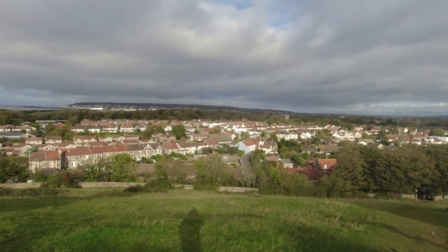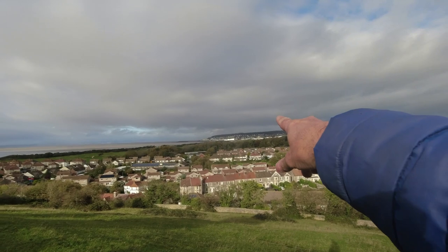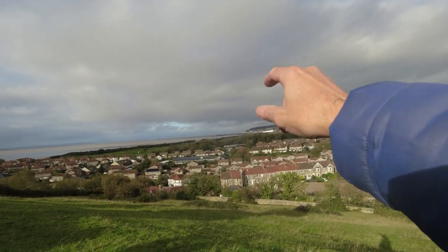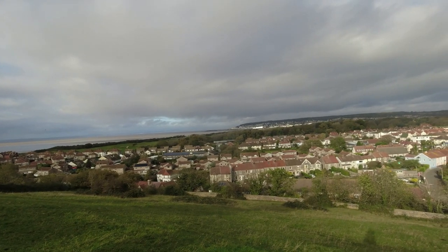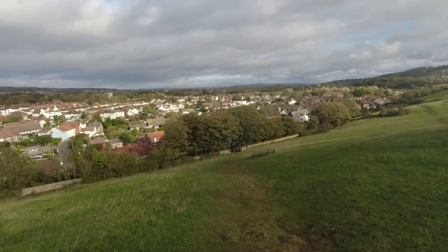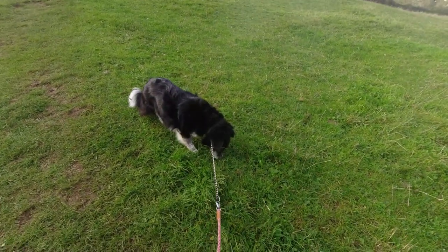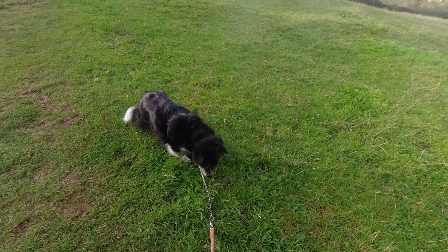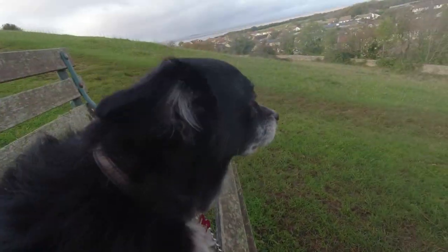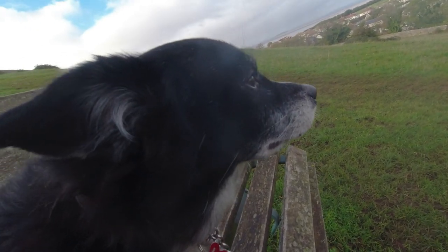So here's uphill the village. And you can see the white building right over in the distance. That's the Weston-super-Mare pier. On the very end is the old pier. Coming down here a little bit. There must be a million smells for you to sniff, Rash. A million smells. Good girl, Rash. Having a good nosy. Oh, taking it all in. You're a good girl.